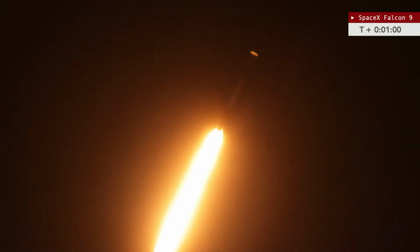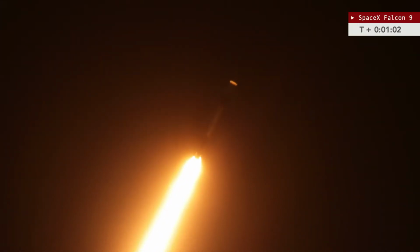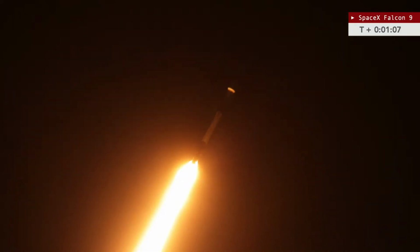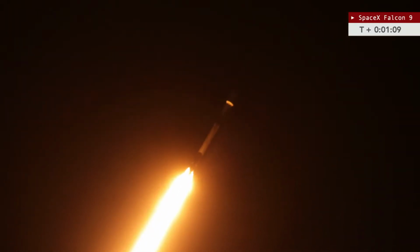These views coming from Pete Carstens here at Max Q Productions. Coming up onto a minute into flight. Vehicle is now throttling down as it approaches max Q, the point of greatest aerodynamic pressure on the vehicle.